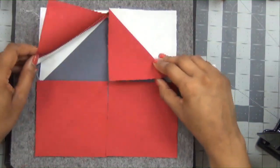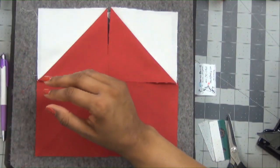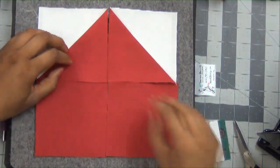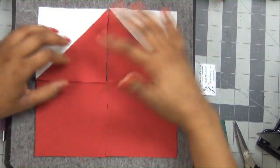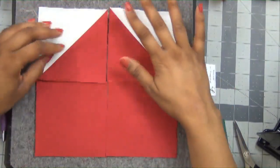So if you didn't have a quarter square triangle ruler, I don't think I have my quarter square triangle with me, but if you don't have that ruler, for example, this would be a way that you could make the same unit without having that ruler.